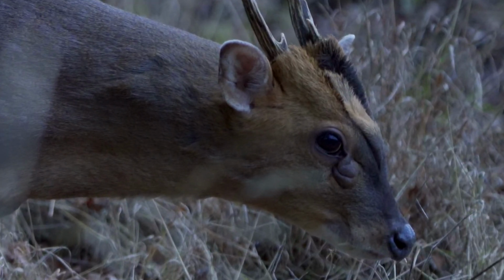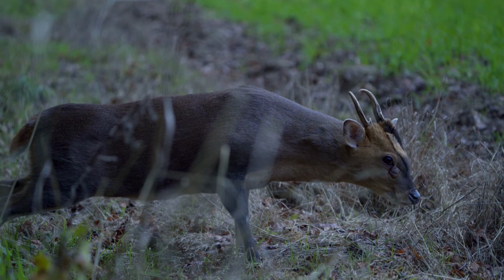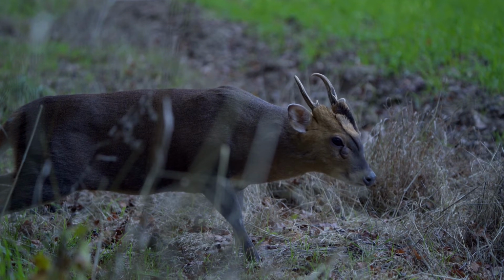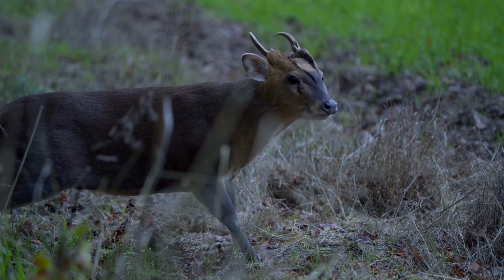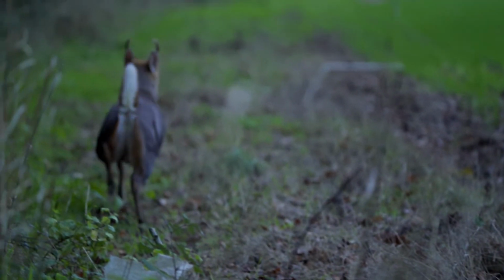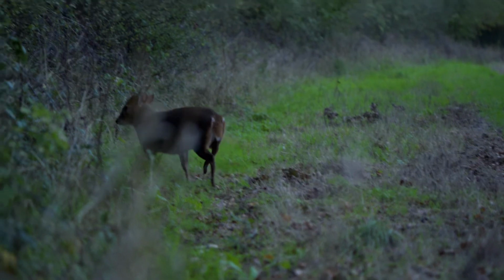I've paused the video and zoomed into his head so that you can see his suborbital glands just below the eyes, which are used to mark his territory and boundaries. But also you can see that he has quite a primitive tusk, if you like, or upper canines. He seemed to walk very calmly away through the hedge and then decided to bark his alarm.